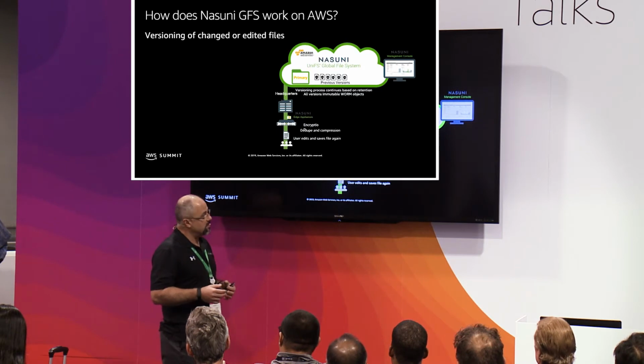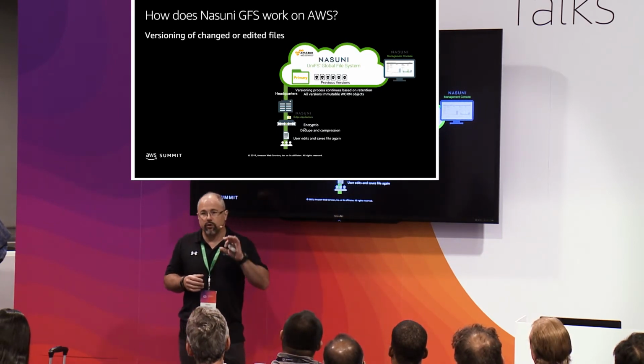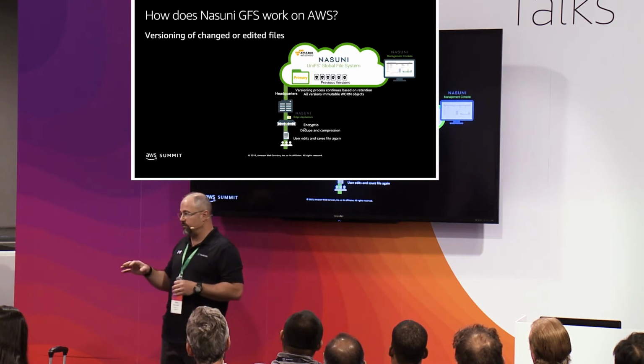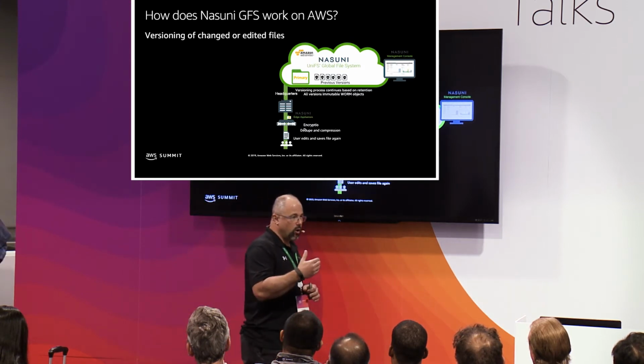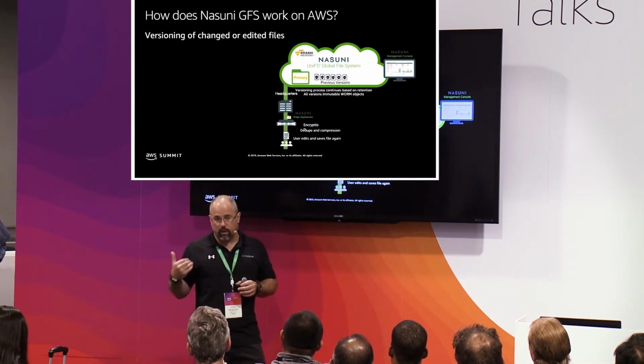It's a great feature in that you can always ensure that once an object is written into Nasuni, it can never be edited or modified. So we can ensure that that data never changes. All you would do is either recall previous versions if you ever wanted to roll it back.